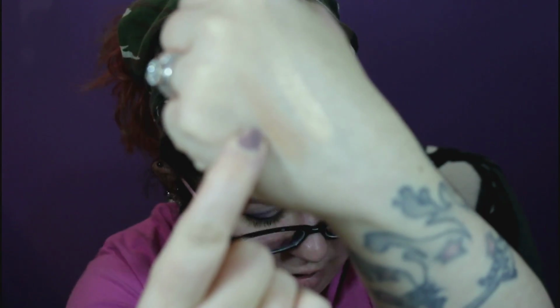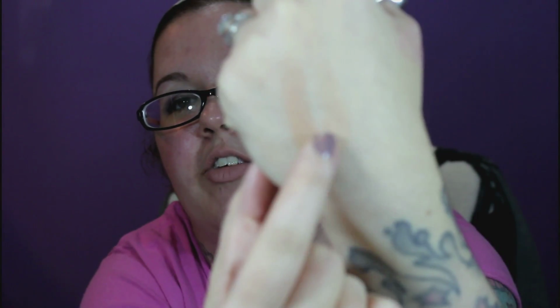But I want to say this is pretty close to Champagne Pop. So I'm going to swatch them next to each other. Champagne Pop is a little lighter, I guess. Pretty close. Pretty damn close. So this is Angel from the Gwen Stefani palette, and this is Champagne Pop.